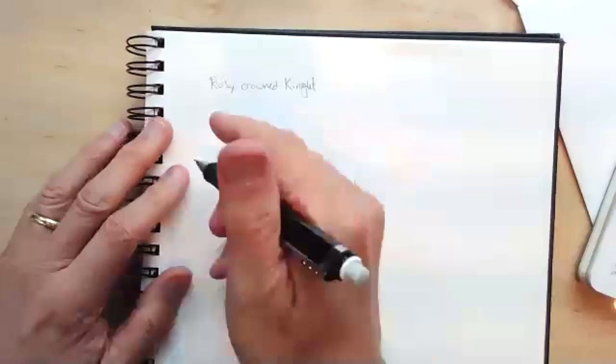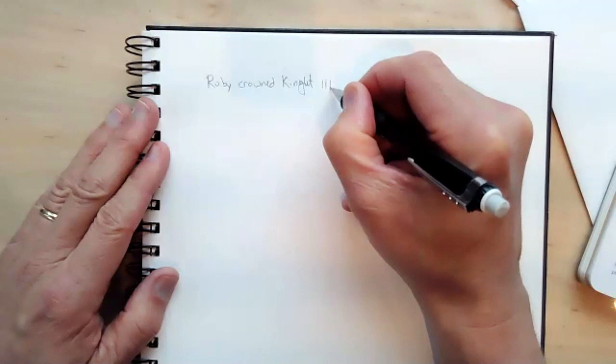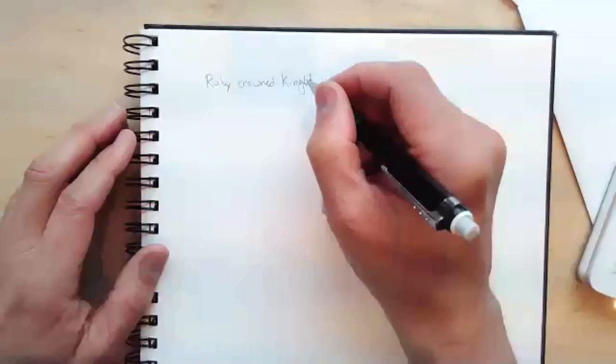All right. So I could write that out. And then I see one little ruby crown kinglet. I see another ruby crown kinglet. They're usually around, but in kind of low numbers. So often hash marks are a useful way of keeping track of those things. First of all, here's a better way of doing this.